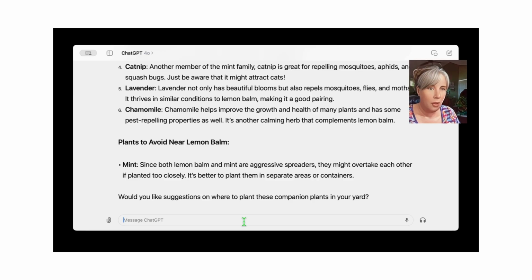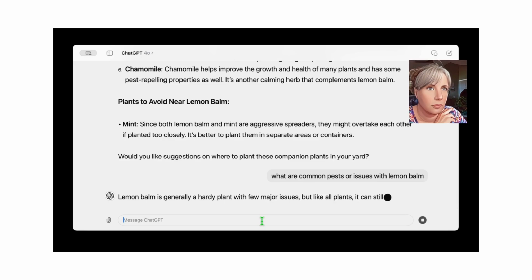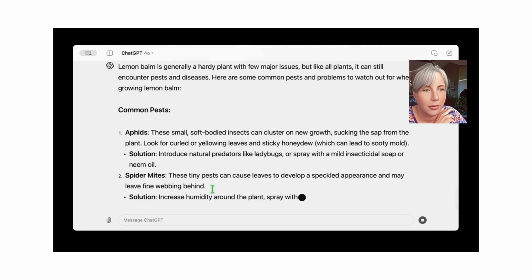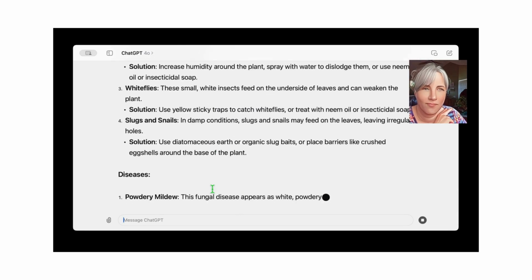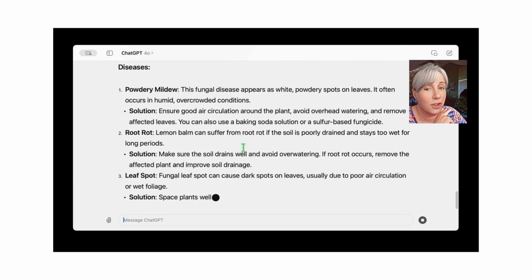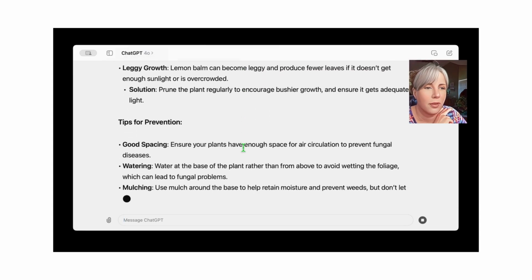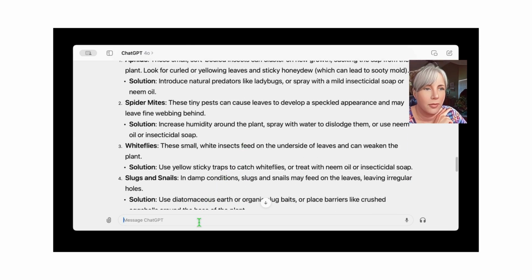Okay, so with that said, now I want to ask, what are common pests or issues with lemon balm? Yes. She's going to say spittle bugs, I bet. Remember I told you in the original video that sometimes Kathy, ChatGPT, and I get into issues? Well, this is going to be one of them. And I don't know if it's spittle or spittle, but we'll find out.